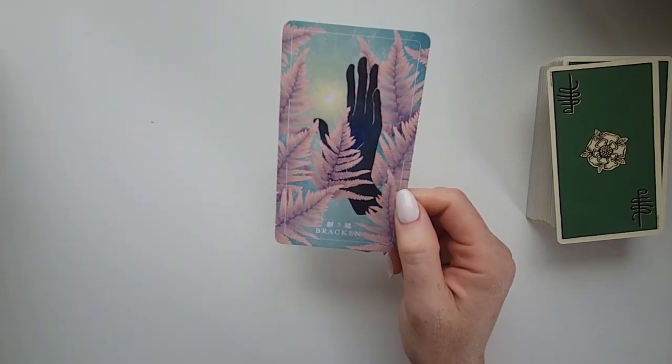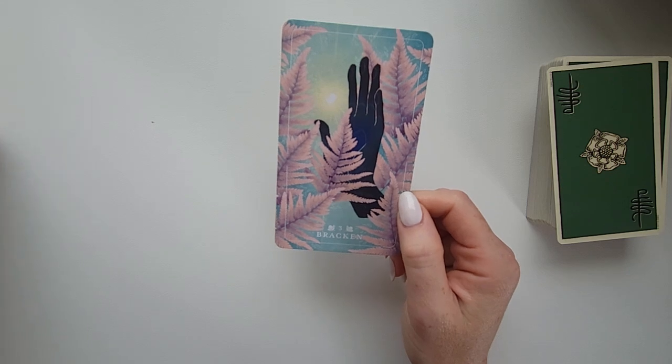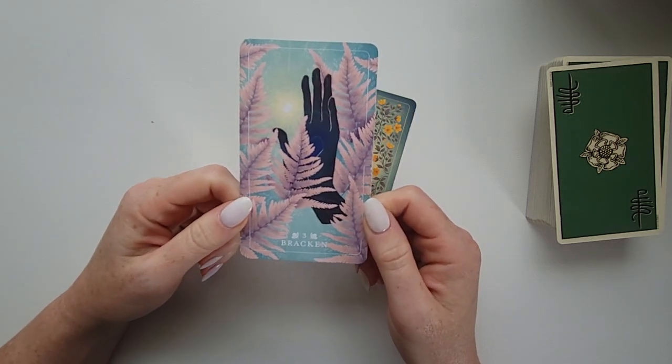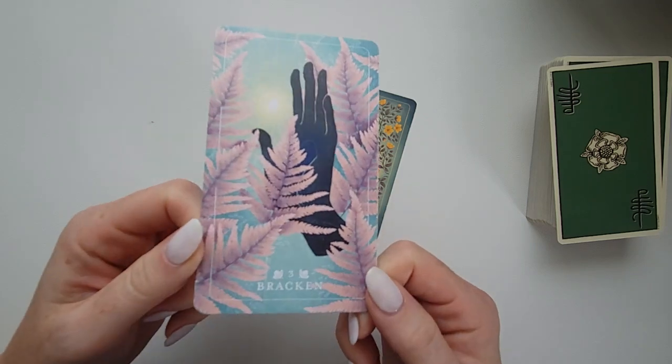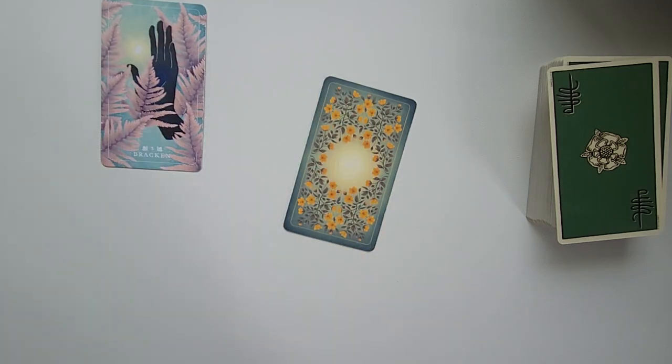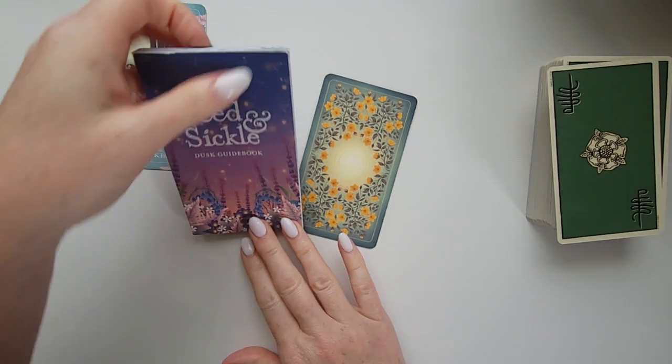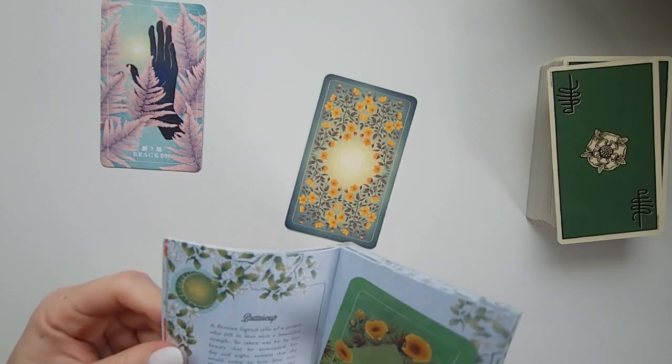The seed of the fern being hidden. Bracken number 3. And I'm here, we need to read about it. We need to read the shadow. The shadow is what we're reading about today. Why did I say it that way? That was really strange.